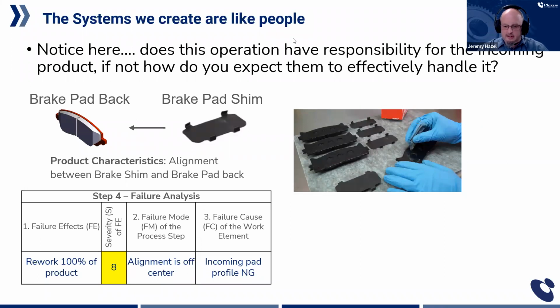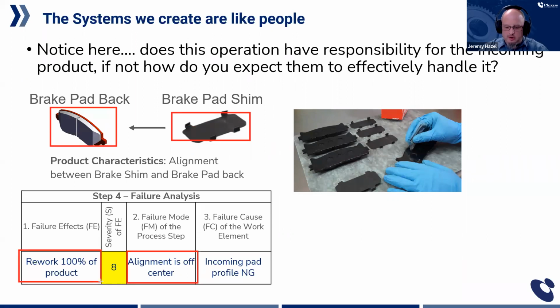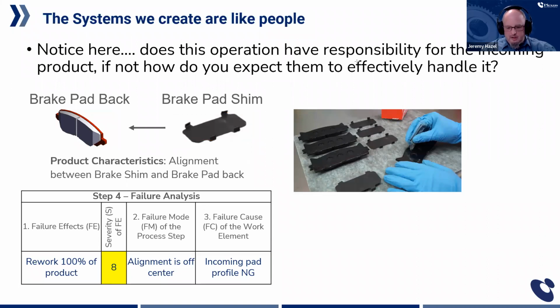Now, down here, you guys have to be a little bit familiar with the AIAG VDA. If the alignment is off center, so how we put the brake pad onto the shim, we end up with 100% rework, plus all the DFMEA problems. And so this is traditionally what we see in your FMEA. The incoming pad profile is no good. Now, let's break this down for a second. What we are doing, we are blaming a direct component when it's attached for the misalignment.